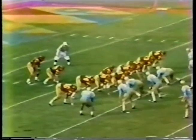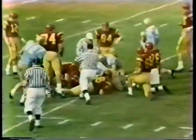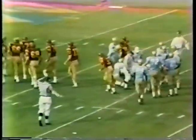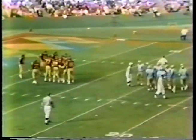First and 10 at its own 13. Steve Sogge is the quarterback. And O.J. Simpson found some daylight and then was driven back to the 14 or 15. He fumbled the ball, but very alertly, another Southern California man, Scott, was there to make the recovery.